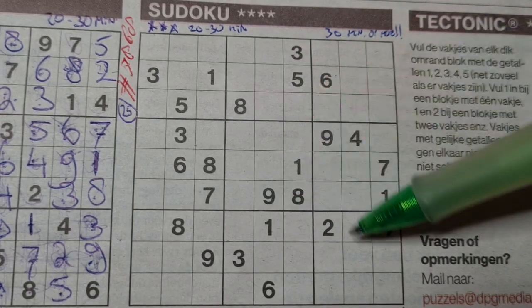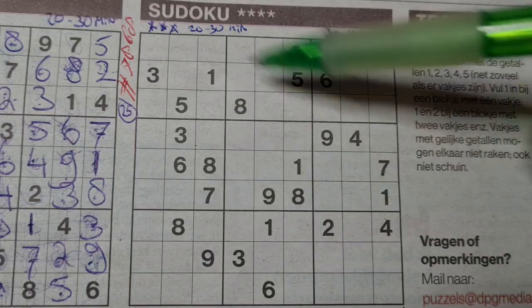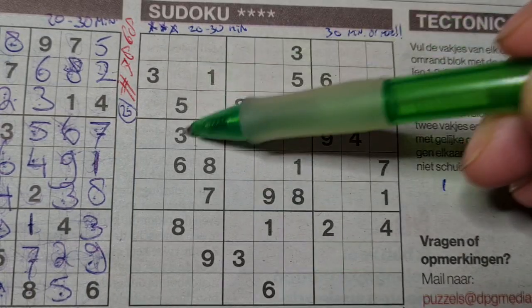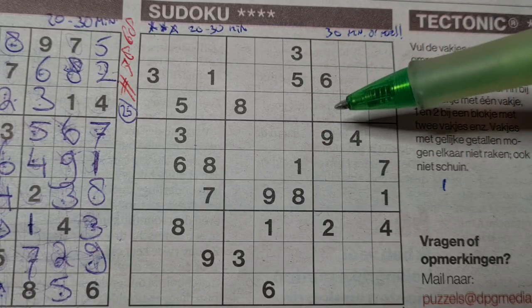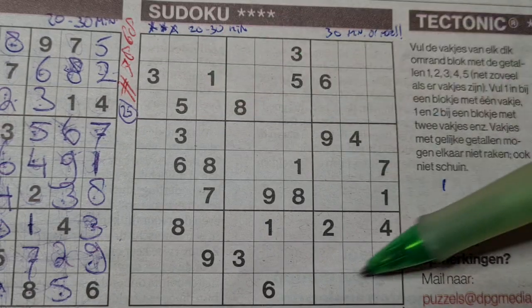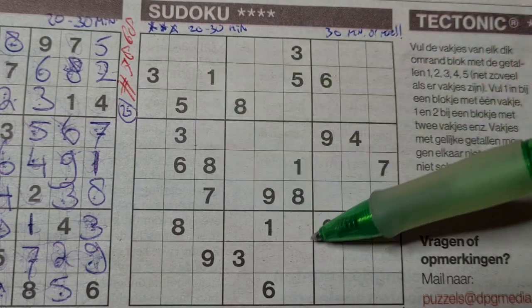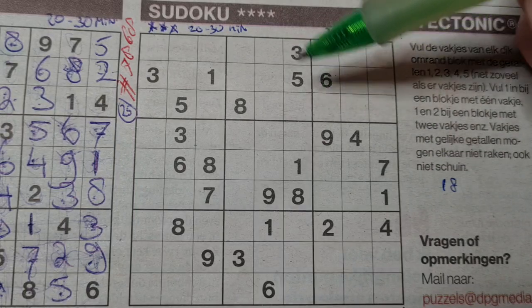Three ones, 4 8s. No, 4 1s. 1 2, 1 2, 3 3s. 2 4s, 2 5s, 3 6s, 1 7, 4 8s, and 3 9s. So the 1s and 8s are in majority.